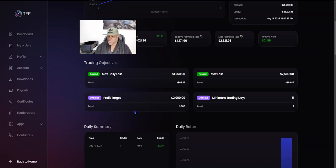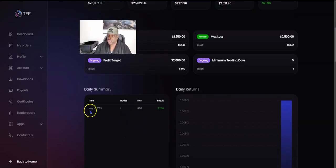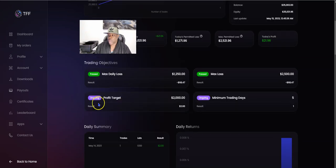Okay. So let's get to the charts. Oh, by the way, see, here's the trade. I used a half lot size, but then I decided, and you'll see why I did it, I decided, you know what, I'm going to find a better setup. And so therefore I closed it at basically break even, but I made $2. And so, guess what? Of the profit target of $2,000, I made $2 on it. Okay. So that's where that came from.